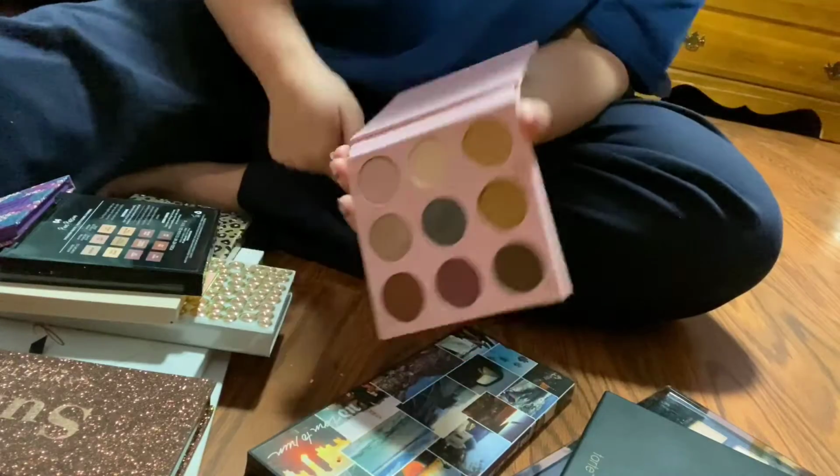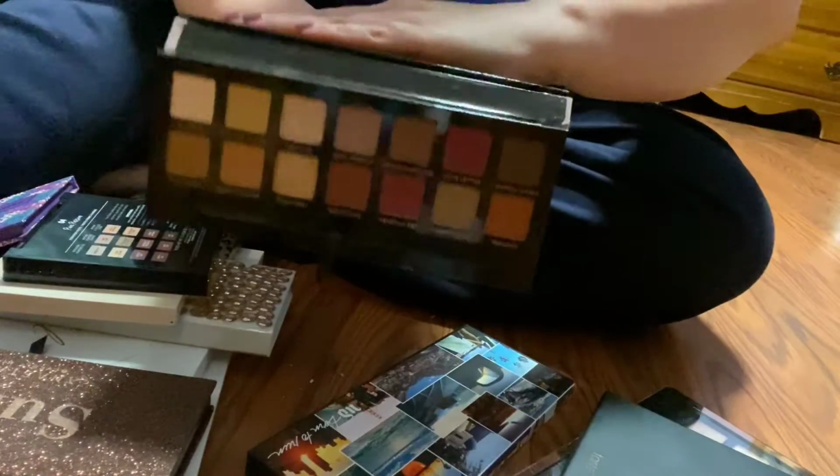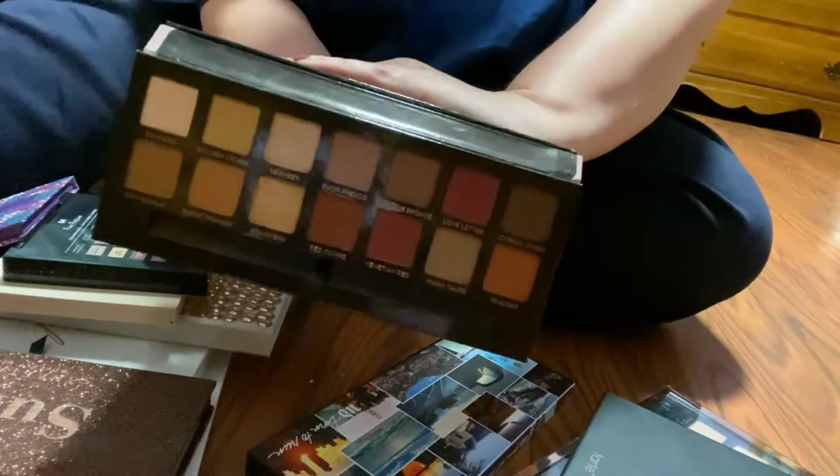It's not one that I'm like, oh, let me grab my Winky Lux. So, she can find a new home. I know for sure I'm keeping the Anastasia Modern Renaissance palette. I'm going to hold that where he can't see it. This is a beautiful palette. Good quality, good formula, everything about it.